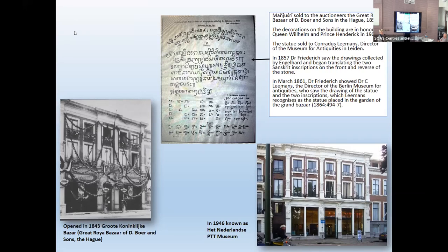The statue was then sold to Conrad Leemans, director of the Museum for Antiquities in Leiden. In Batavia in 1857, we're back now in Java, Dr. Friedrich became acquainted with a collection of drawings of Javanese antiquities collected by Engelhard, and began translating the two Kawi square script inscriptions on the front and the reverse of the stone, as you saw in an earlier slide. He wondered at the time if the inscription was the same as that on the stone Raffles presented to Lord Minto that we've just heard about.